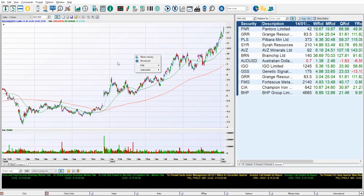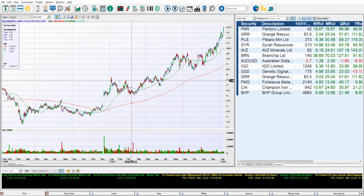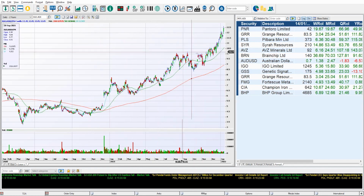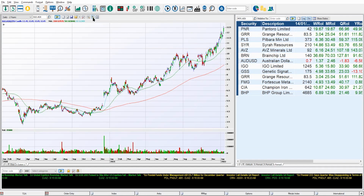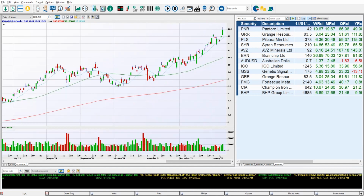We do see, before we do, we're going to see this congestion period here. If you want that to be a cup and handle in the assessments that you look at, or whether you're applying a VCP, it doesn't really meet it with this big drop down here. Then you've also got another congestion period here, and we do see it break out. So it's failing, its inability to close lower. That's where we look at it from a Wyckoff spring perspective.